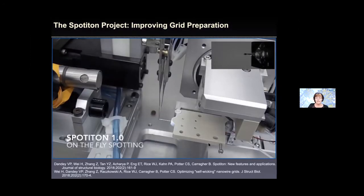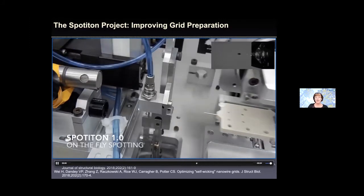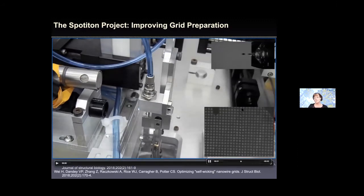So the basic idea we have is a piezoelectric device. This is it here. That's the tip right there. And here's a video showing with strobe lights the protein sample, the 50 picoliter spot of protein spitting out. And all we do is we take the grid and we race it past this tip while the tip sprays out droplets onto the grid. And here's like a continuous loop of that happening. There's a line of droplets sprayed across the grid as it races past on its way to the liquid ethane.